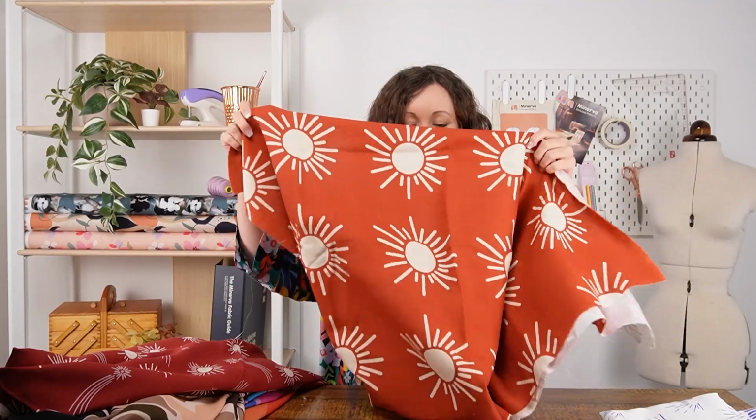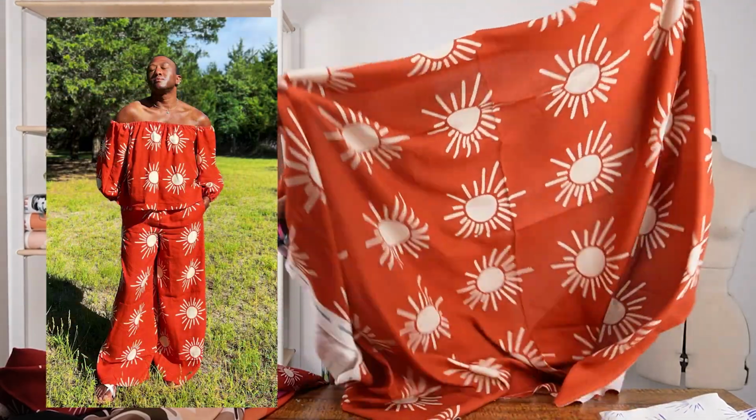And then the next one we've got is definitely a larger scale print, which I know Terrance was really keen on having some large scale prints in the collection, and this one certainly is as well. So this one is called Desert Sunset, and it's just amazing. It's just such a gorgeous print. And this one's more of a gingery shade, so it's a bit more orangey.